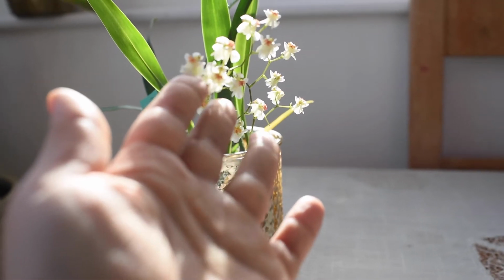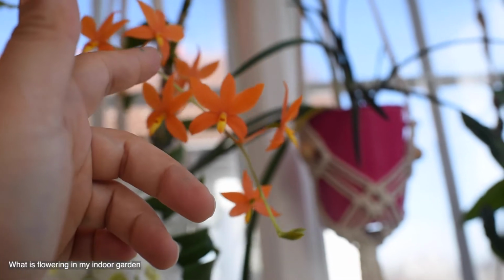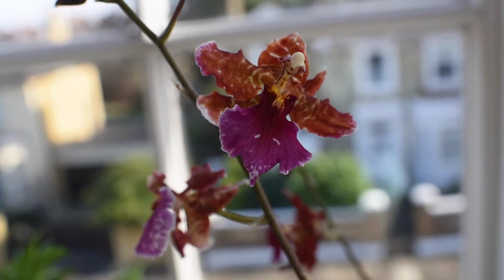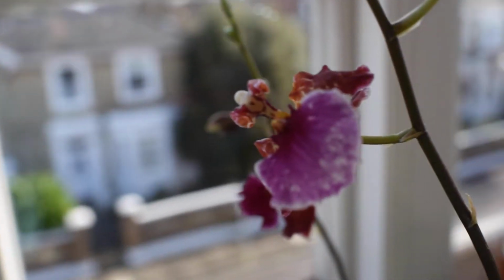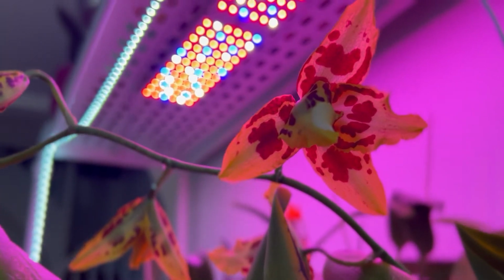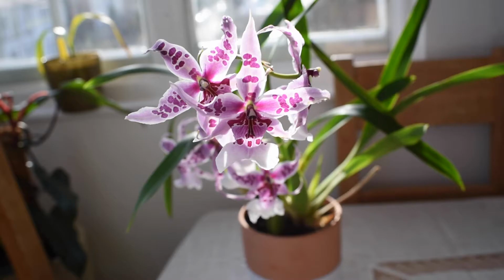It's the first one of a new series called What's Flowering in My Indoor Garden? As a short introduction, I live in London and grow all of my orchids and other houseplants inside my flat. They are both on my windowsills or on shelving under growing lights. It is still winter where I live, so I have only 12 plants to show you today.